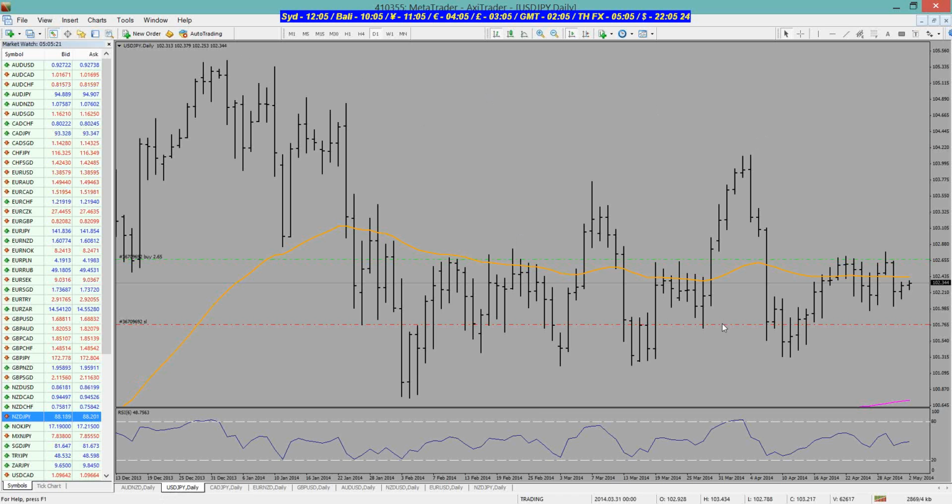If the US dollar gains strength, such as non-farm payrolls tonight, if it comes out, I think they're expecting 200,000 or something, aren't they? 216,000. So if it comes out at, say, 220 or 230,000, you'd see this rally pretty strongly. I have to wait and see.